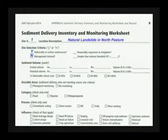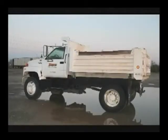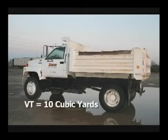At this point you realize the landowner is not responsible for repairing the site, since it is very large and would not be reasonably responsive to mitigation, the third criterion. For this example, we'll use a volume threshold, or VT, equal to 10 cubic yards, about a dump truck full of dirt.